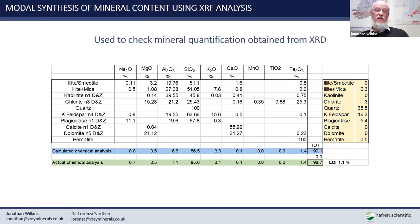So if you then combine in proportion the analysis of each of your minerals according to the abundance which you've determined, you end up here with a simulated or calculated chemical analysis, which you can compare then with the one which is given in the green box, which is the one that we have measured from our X-ray fluorescence analysis. And Lorenza is very, very pleased with the fit of those two. And it implies that you have got something right in all of your experiments.